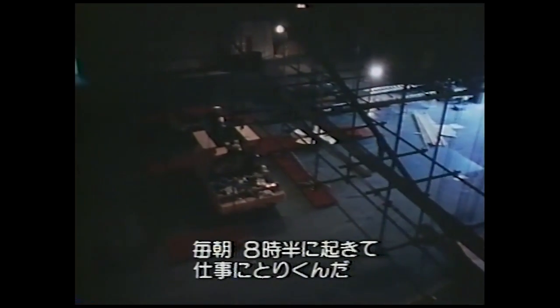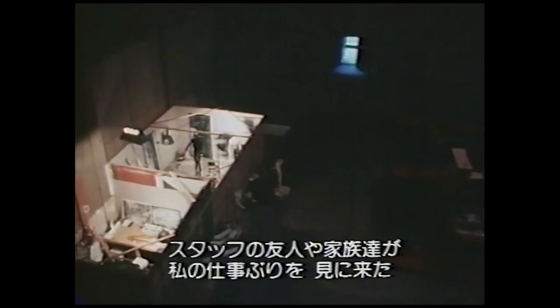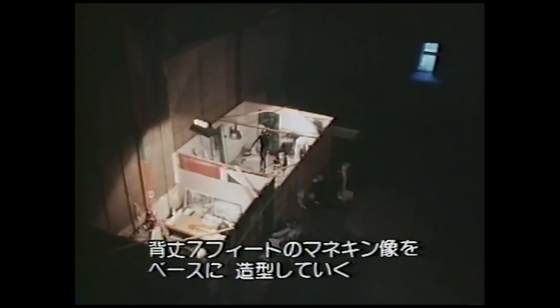I got to work every day at 8:30. My studio's in B stage. Two wooden partitions soon became an attraction for my co-workers' friends and families. I modeled the alien costume on a plaster statue of the seven-foot-tall Nigerian Bolagi.